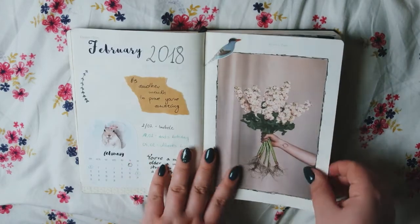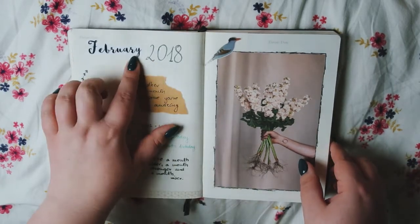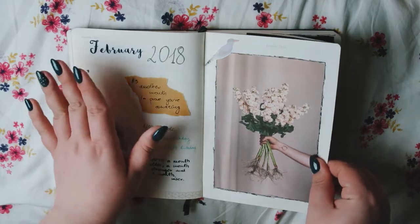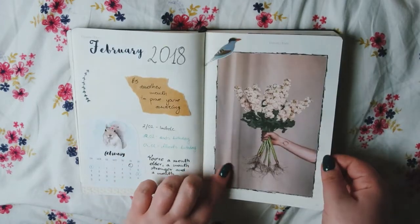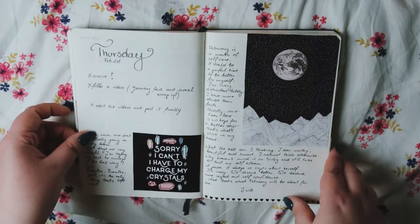Let's go. February. I'm not good in calligraphy. I'm still learning, but I just cut out this February. It looks almost like it should be properly written, but yeah, this is also from the magazine. Like, these magazines I was using are so cool.